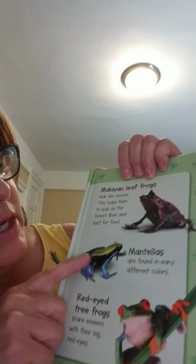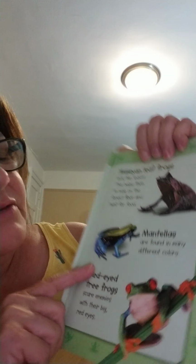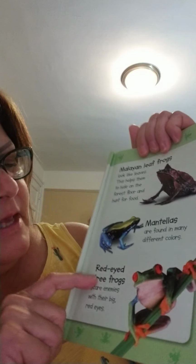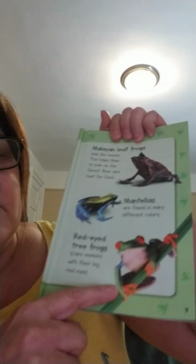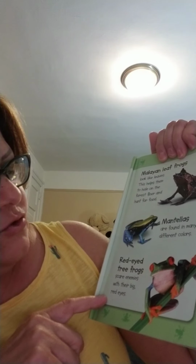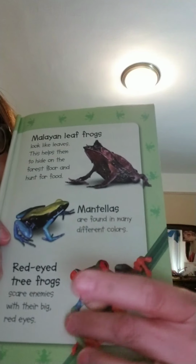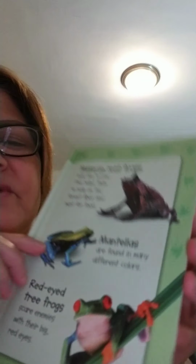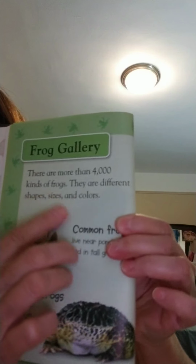That's why it's called the Malayan leaf frog, because they live on leaves. This one, the blue and yellow and black, is a mantella. They are found in many different colors too. These are not the only colors they're found in. And the red-eyed tree frogs. Tree because they are always in the trees, and red-eyed because their eyes are red. They scare enemies with their big red eyes. So we can see that there are different kinds of frogs, okay? This is the most common one that we always see.